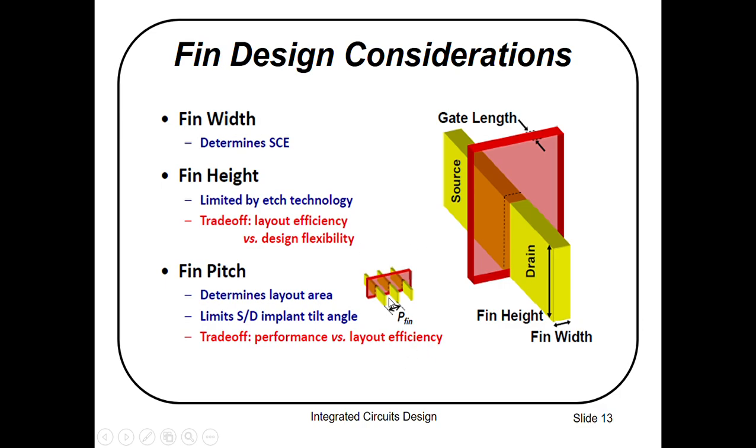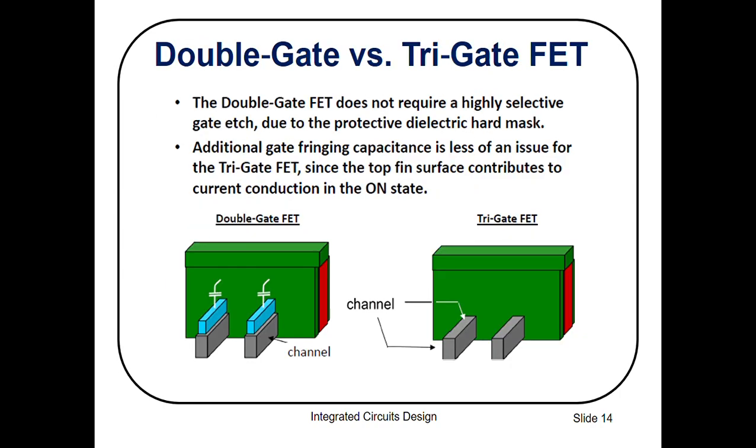So this is the fin pitch. The fin pitch is basically the spacing between two fins. So these were the fin design considerations.